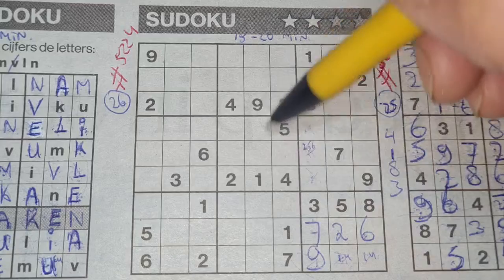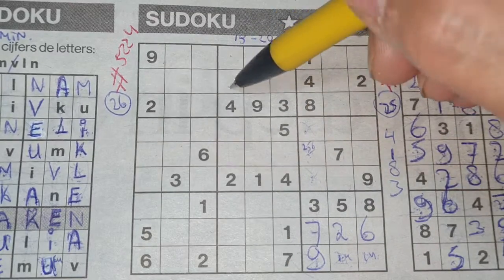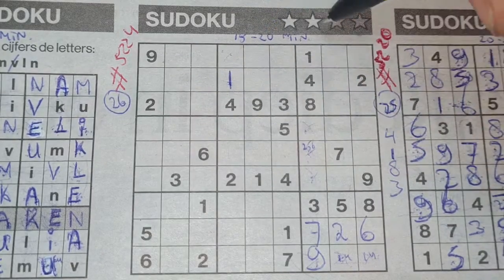Ooh, the 1 in this column, the 1 in the middle column. So in the column next, the only two places left for the 1 should be here or there. We see a 1 in the first row, so no 1 there, 1 should be there.